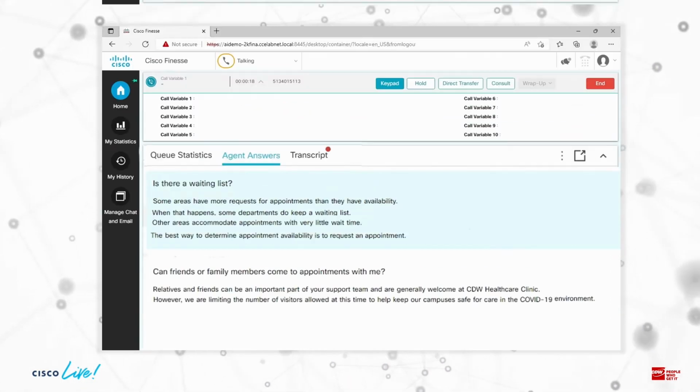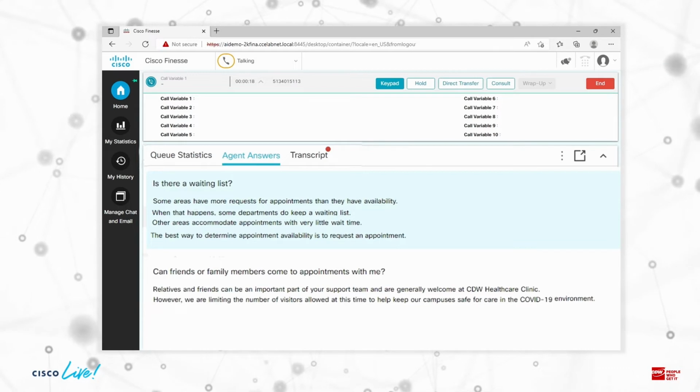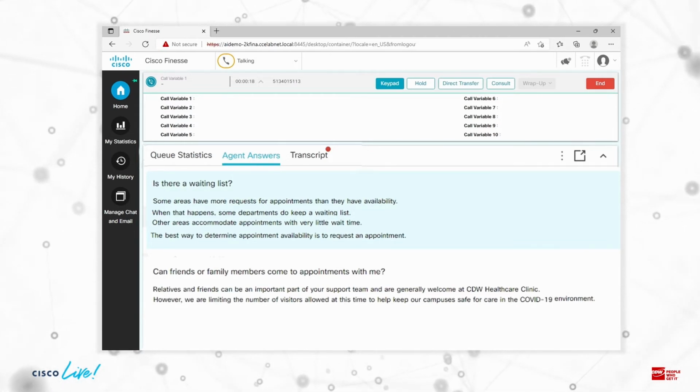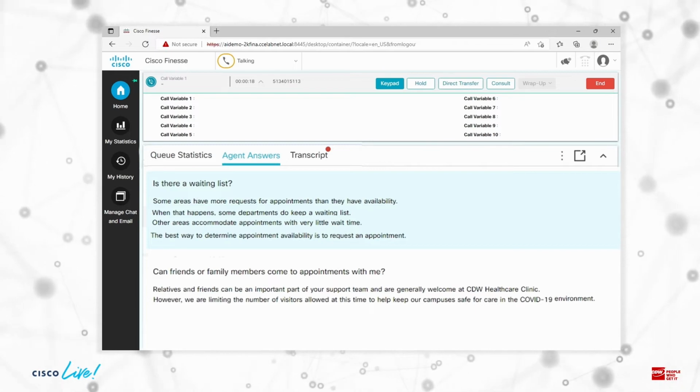Additionally, talking about the agent experience, which in turn really helps the customer experience, we have features such as Agent Assist and Agent Answers, which are tools that we provide to the actual agent. And so we have really two components to that we've seen a lot of success with, and that's, one, live transcription.